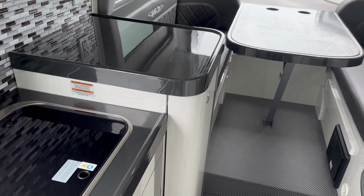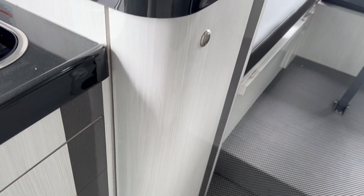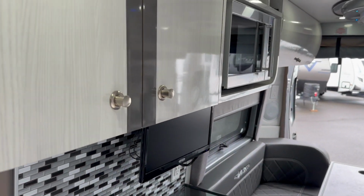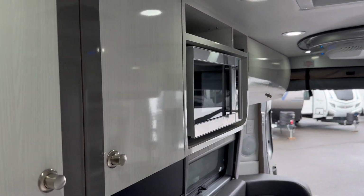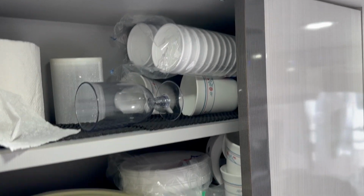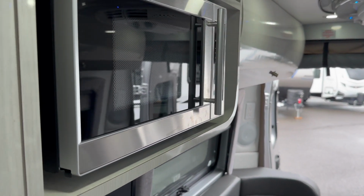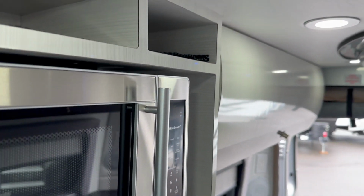Now this space here is set up as a shirt closet. Right now we have the inflatable mattress in there, but there is a shirt closet space in there as well. Your TV above. To the left you've got a couple of cupboards to keep everything in. There are items in there right now from the previous owner, everything you need to get going camping. Microwave built into this unit as well, gives you the ability to heat things up quick. A couple cubby spaces there to tuck things in.